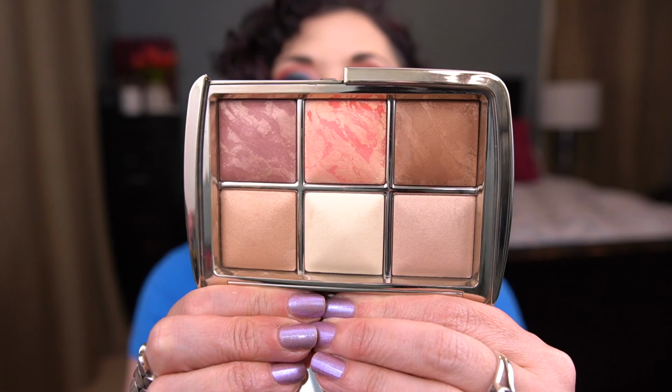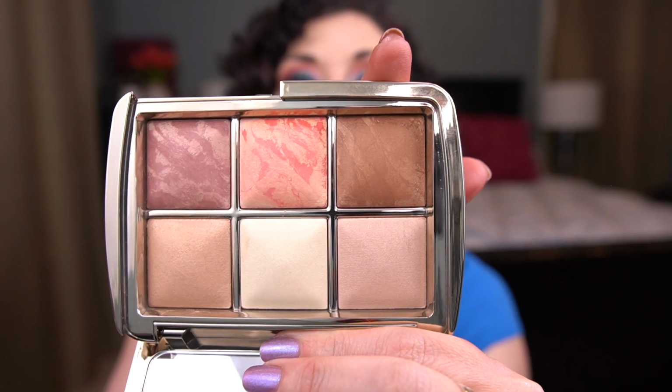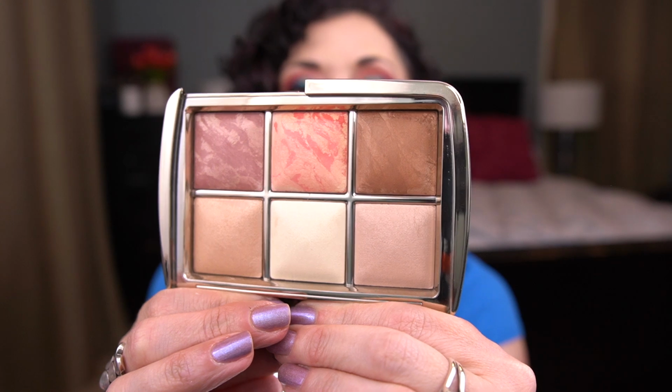And the next one I have is by Hourglass. Now this is the Ambient Lighting, what is it? Bronzer in the shade Natural Bronze Light. This is actually out of this Hourglass Ambient Lighting Edit Sculpture palette. And here is what this palette looks like. So here, I mean, that bronzer is right here. That looks a little bit dark for me. But I am going to play around with it. And again, it might be better for me when I come back from my trip. So there's the shade. I could also mix it with the face powder in here.